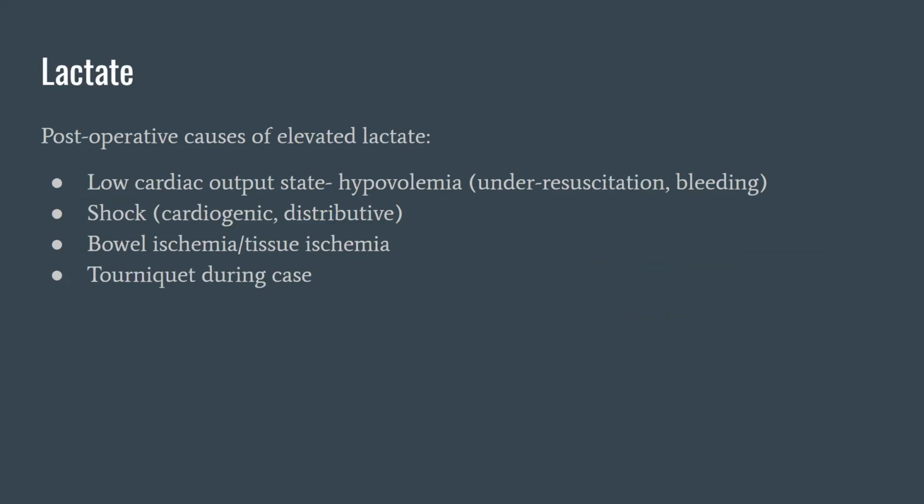So I want to talk a little bit about lactate, because I think that's often a question. Yesterday we had a couple where it's like, oh, it's 3, and they just had a big operation. We've resuscitated. What do I do with that? It's not super high, they seem to be doing okay. Obviously, this lady was not doing okay.